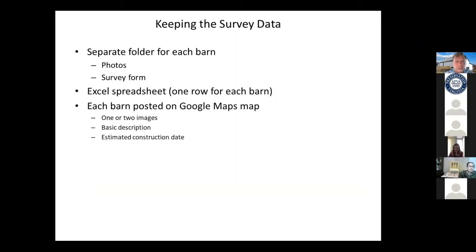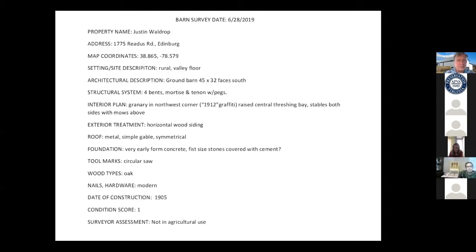I record simple data for each barn, set up a folder, share that in several places so the data is backed up. I have a spreadsheet that encompasses all the barns I've surveyed so I can get summary statistics easily. And then I post each barn that I survey on a Google Map accessible through the Shenandoah County Historical Society website. And you can click on any of those little lollipops and you can see the barn and a little bit about it.